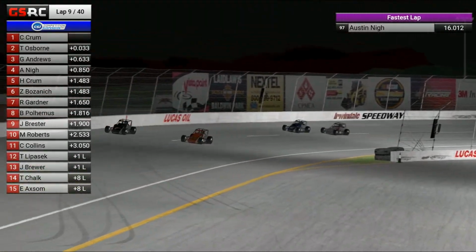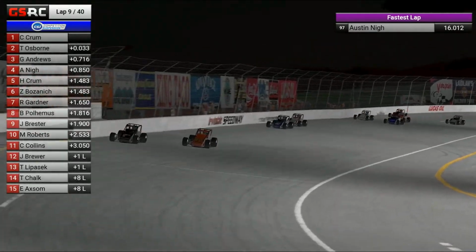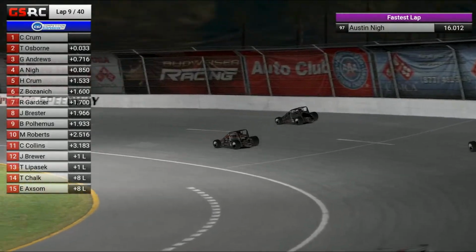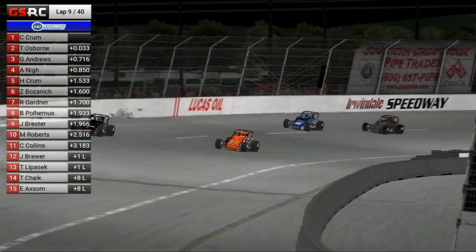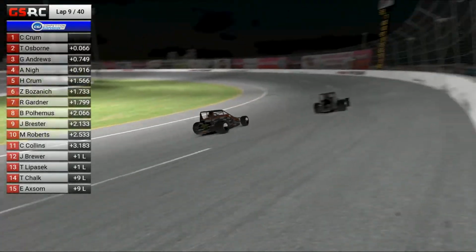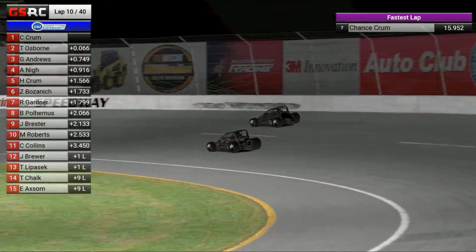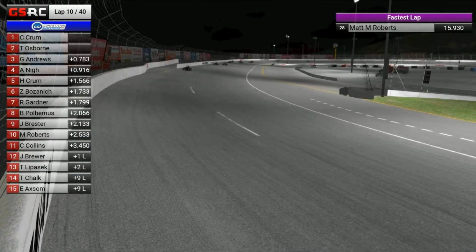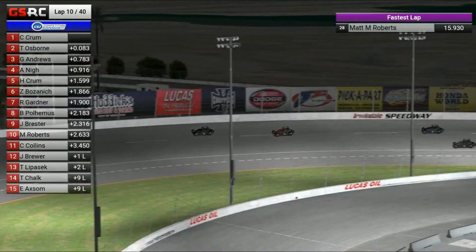At the front, look at this. Osborne and Crum running wheel to wheel. Osborne trying to work it down the low side to fight himself away into the lead. But Crum is holding Osborne up on the high side. And he's getting the strong exit off the corner, which is helping him to get some run down the straight.